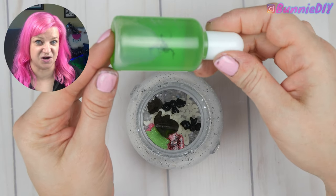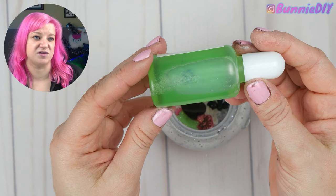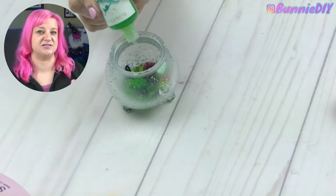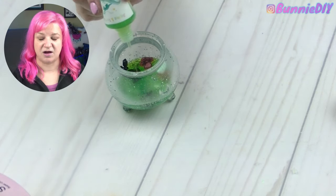I don't like it. It weirds me out. What it looks like to me is one of those fake pieces of moss that you use in dioramas, and I imagine that the green dye from that is what's dyeing the liquid, but I do not like it. It looks like mold. I don't like it.